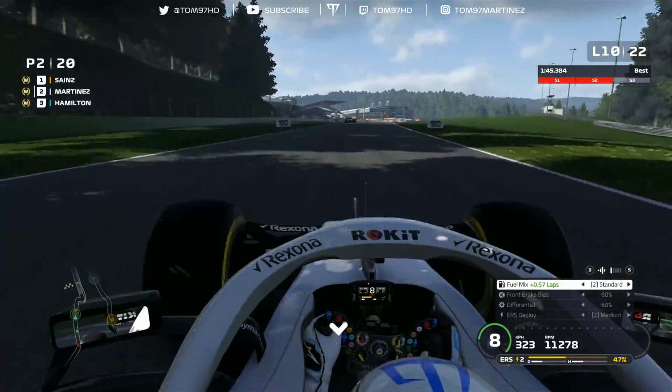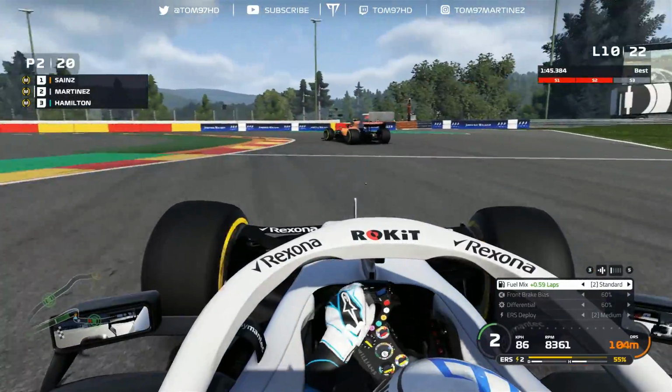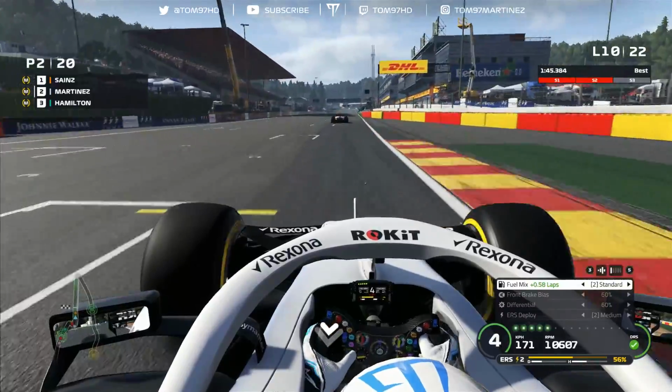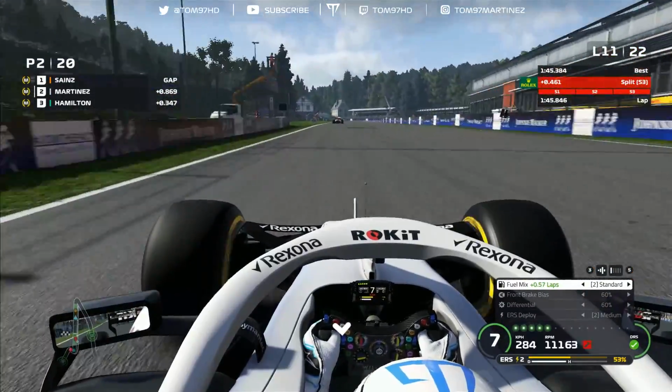Okay, Lewis is on my gearbox, but I've finally got within Sainz's DRS, which is what I wanted. That's going to help me out massively. Surely Kubica will pit in now before he loses more time. Yes, he does. Right then. Robert is in the pits.